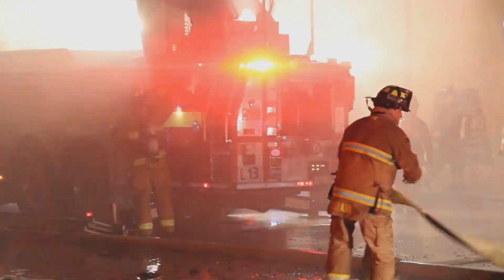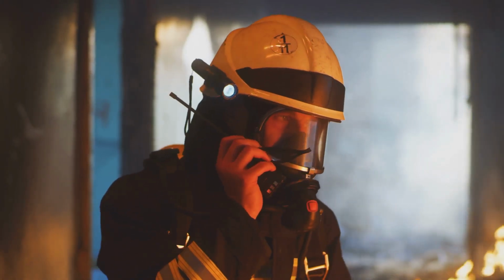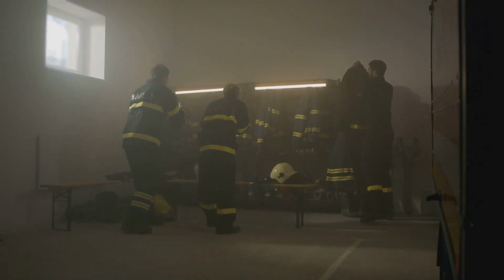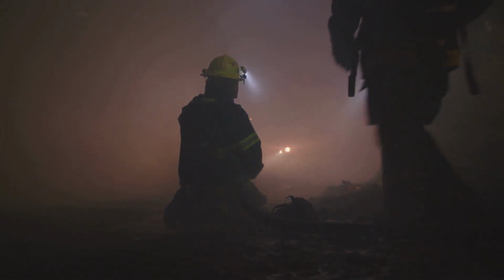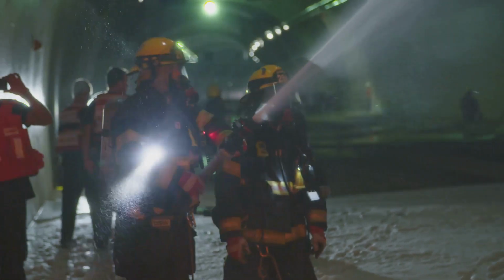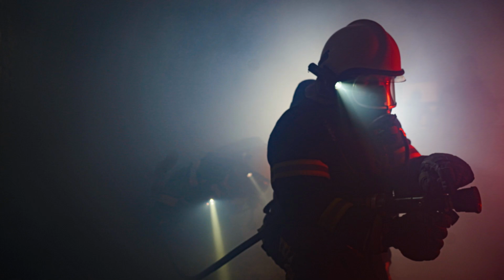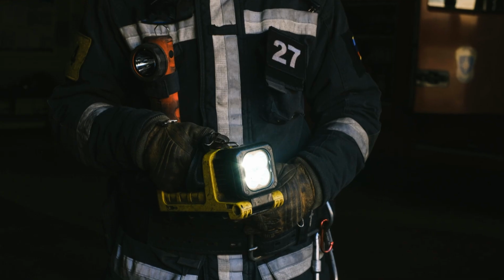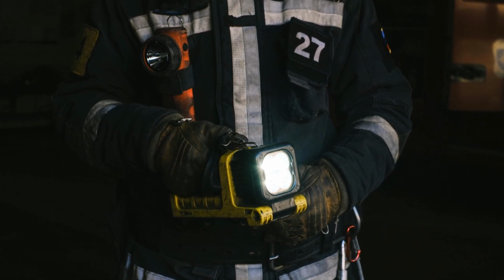In the heat of the moment, it's easy to forget about the invisible dangers. But the truth is, toxic gases can be just as deadly as flames. That's why multi-gas detectors are so important. They give firefighters, first responders, and anyone working in hazardous environments the information they need to make smart decisions and stay safe. So, the next time you see a firefighter with a gas detector, remember what it represents: a commitment to safety, a respect for the unseen dangers, and a dedication to protecting lives, one breath at a time.